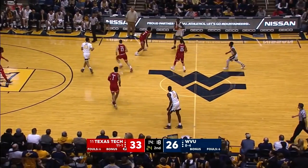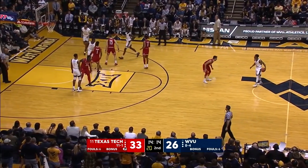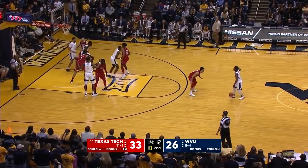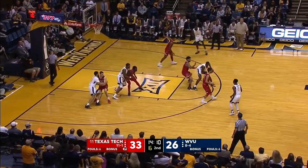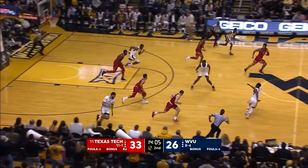I wonder when Chris Beard might bring him back in. And of course, Derek Culver with 3. Wesley Harris has 4 for West Virginia. Jermaine Haley has 3. Parler has 3.